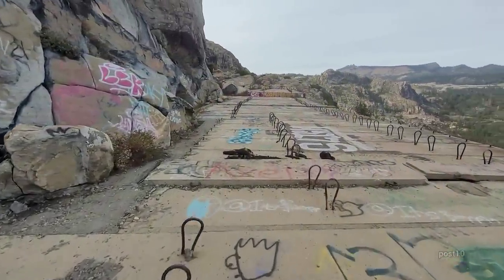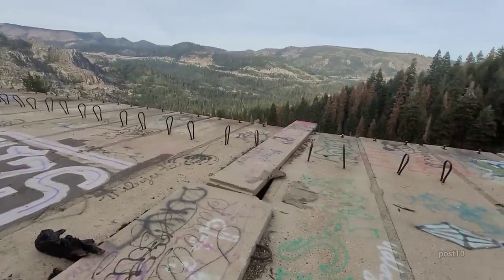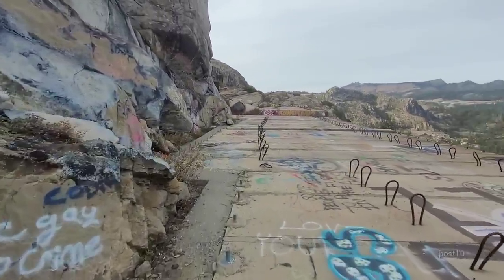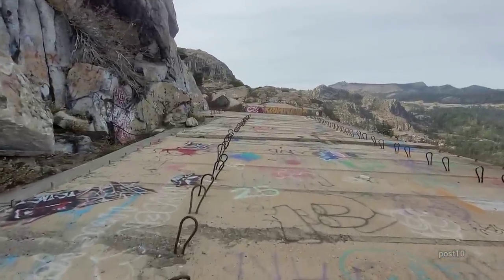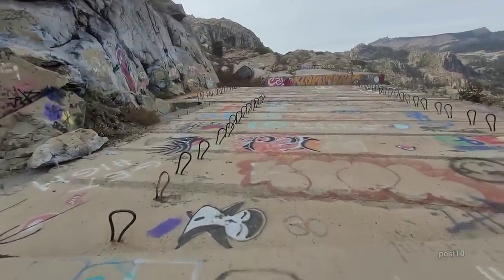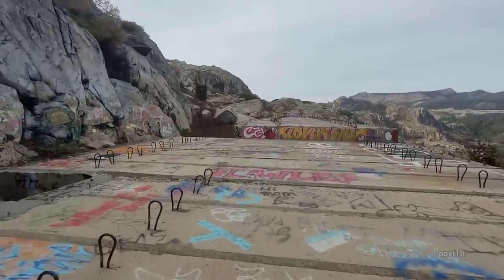Here's another campfire. Looks like somebody slid that thing over. I don't see any rocks right here that would have hit it. Definitely a lot of activity going on up here. Take a look at the graffiti. Dense amount of it.